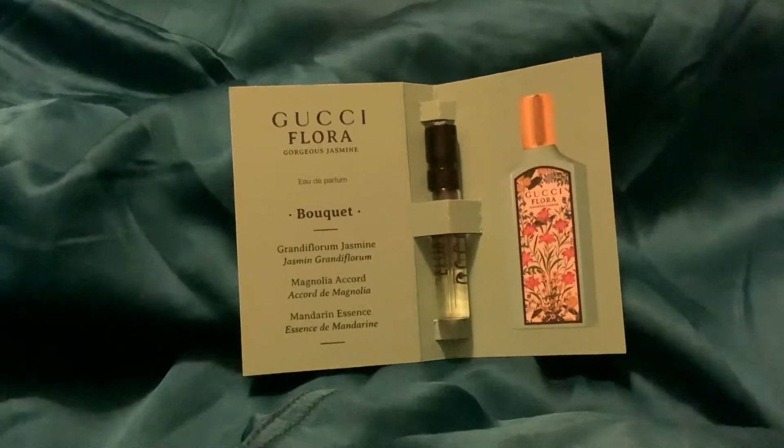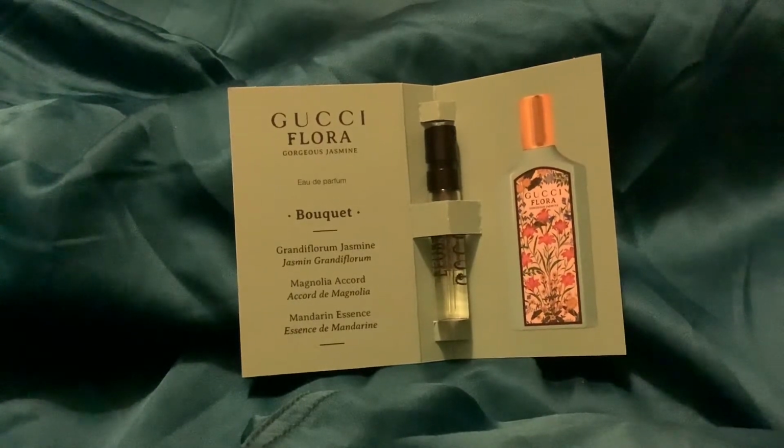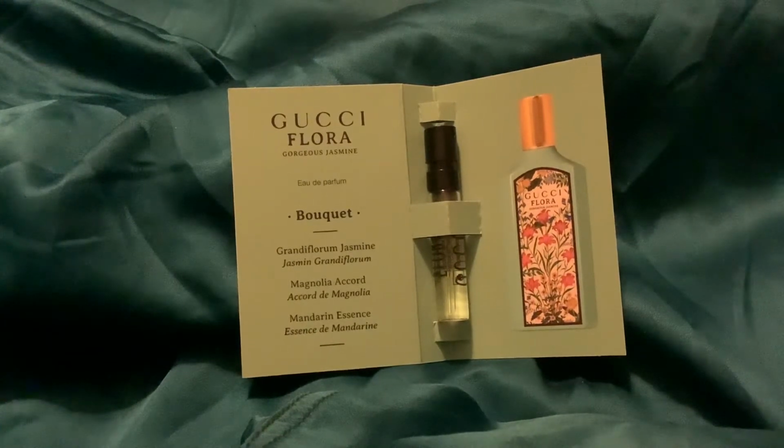I think this would leave such a pretty scent trail though. It's so pretty. Now, it is definitely a bit soapy. It's not shampoo levels of soap, but I think this definitely smells a little bit akin to a fruity floral body wash, but in a way that I find quite charming.